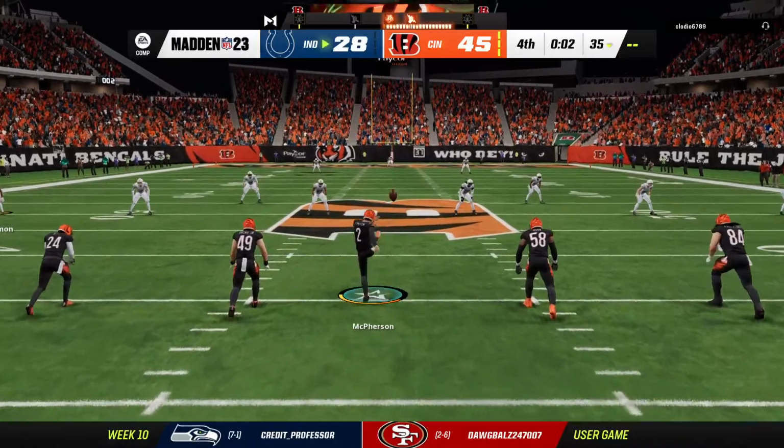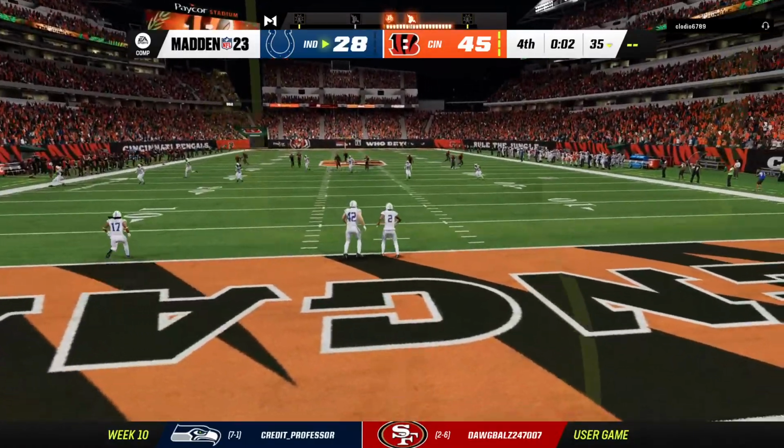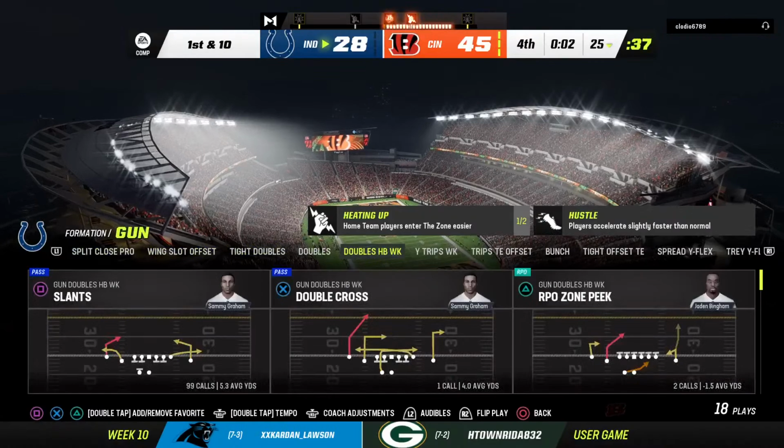McPherson on to kick this one away. And that one will bounce out of the back of the end zone, so we will start here at the 25.